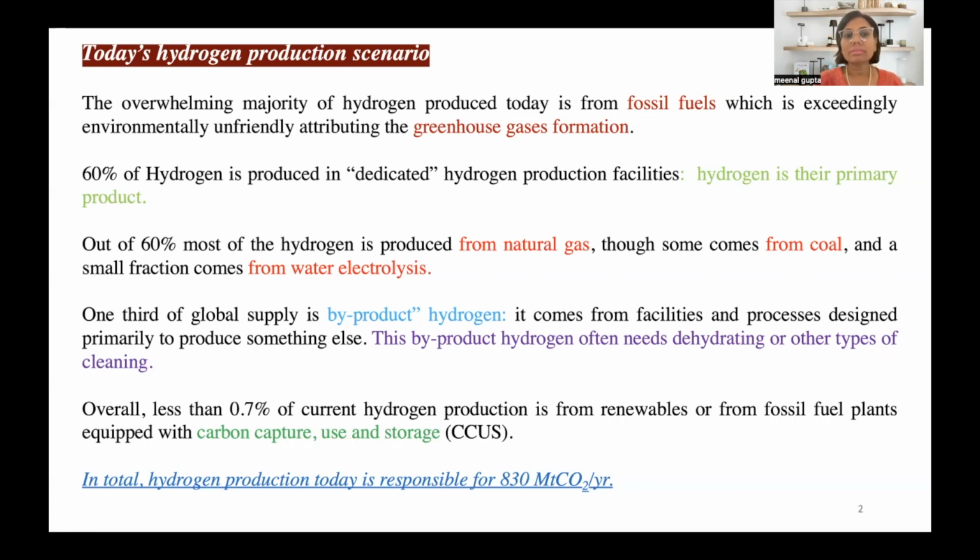So we can see that out of the 60% hydrogen, most of the hydrogen is produced with technology which is not environment friendly. And one third of the global supply of hydrogen is as a byproduct. Means hydrogen is produced in those processes where the main product is something else, and with that the hydrogen is also produced as byproduct, and therefore before its use, this byproduct hydrogen needs to be dehydrated and cleaned properly.